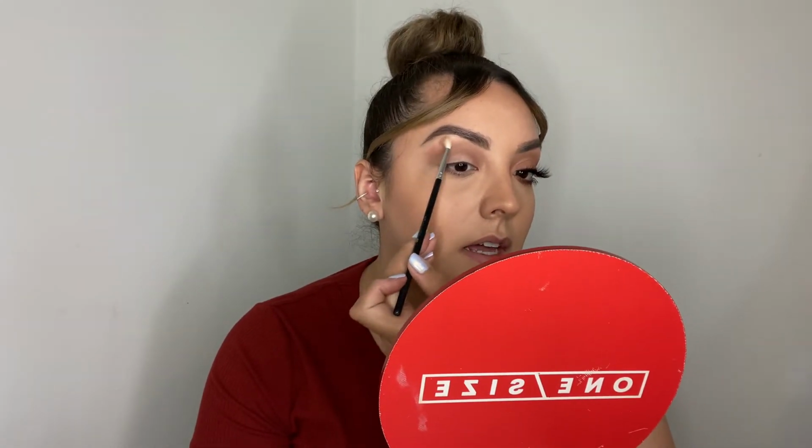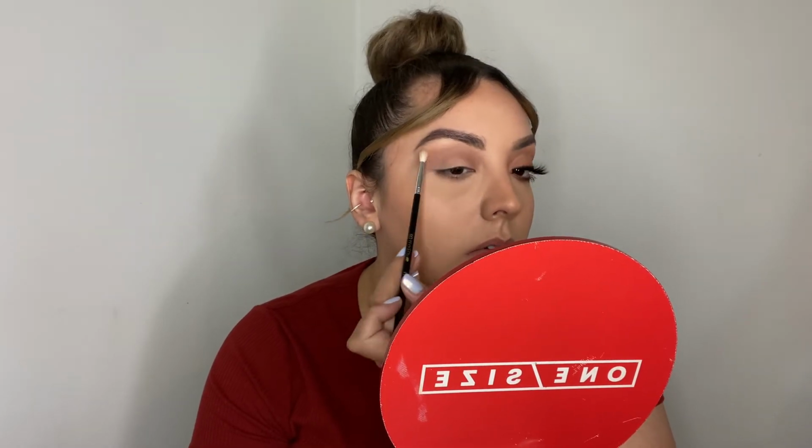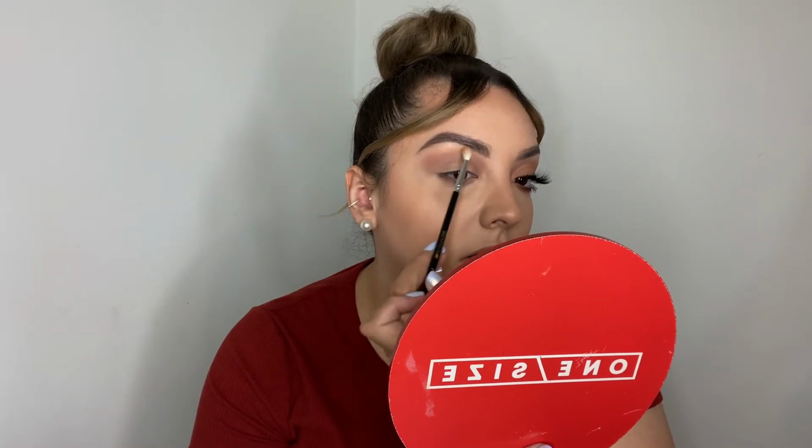The same brush, I'm gonna take this color and then the lightest one right here, mix both on the brush, and I'm going to take this even higher and go a little bit above my eyebrow. This is going to give a pretty transition. Now what I'm gonna do is I'm going to go back and add the same colors that I just did to intensify each one.